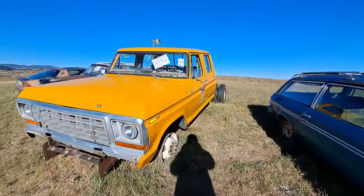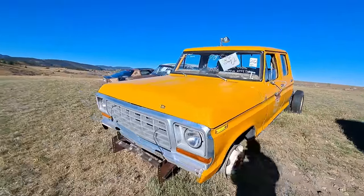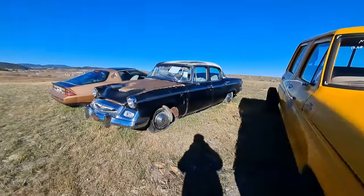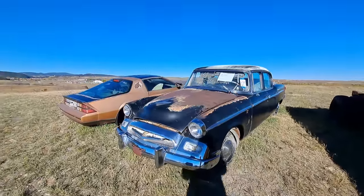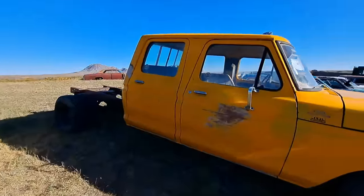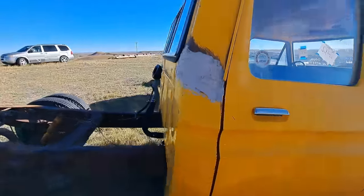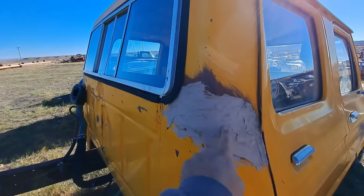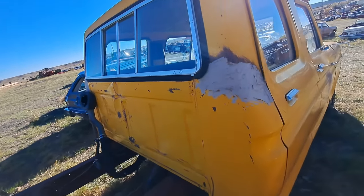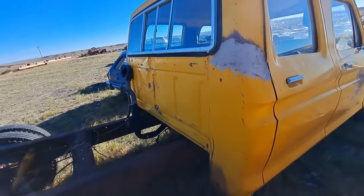Here's a 78 Ford. This is a crew cab. Looks like a pretty solid cab. And we got a 55 Studebaker and another 82 Camaro on the tail end there. We'll show you this crew cab because this is a good solid cab. Got a little something going on right there. Some denting on the back. I don't know what happened. The body hit it or something, but it's got this on both sides and some denting in the back there.